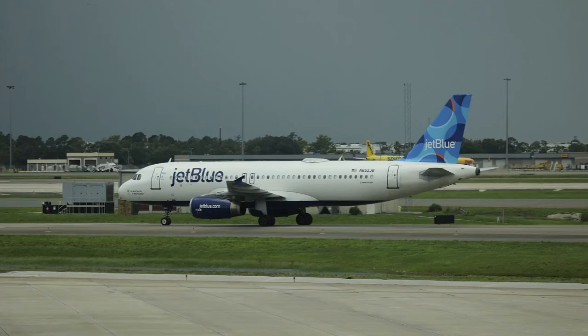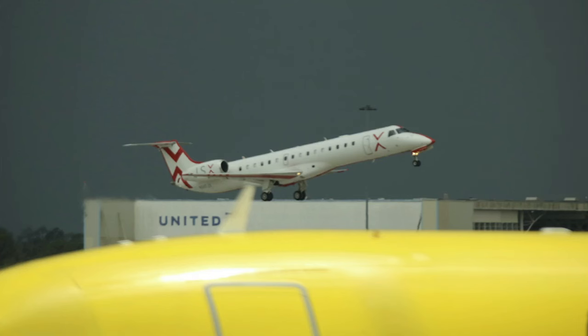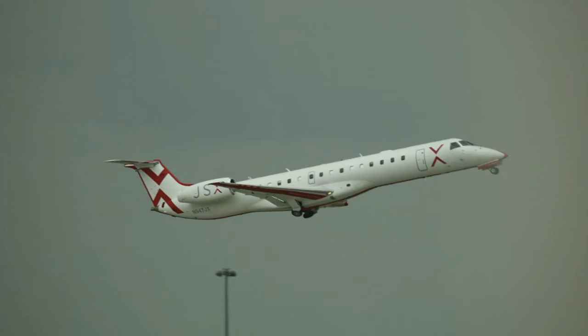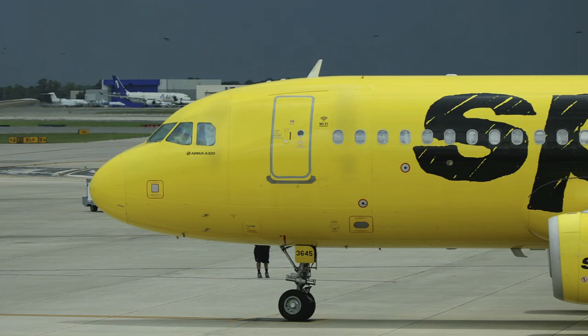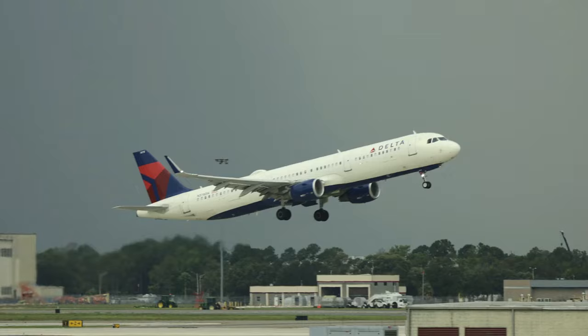JetBlue Airbus A320 with the spotlight tail. Fence tips, and then here is some sun on this silver Airbus A320. But first, the JSX 145 has to blast off. This is going to be one of the final times it blasts through. It was still crazy to me that it was still blasting through at this point on 645 November Kilo with the scratched out tail. So looking very good.